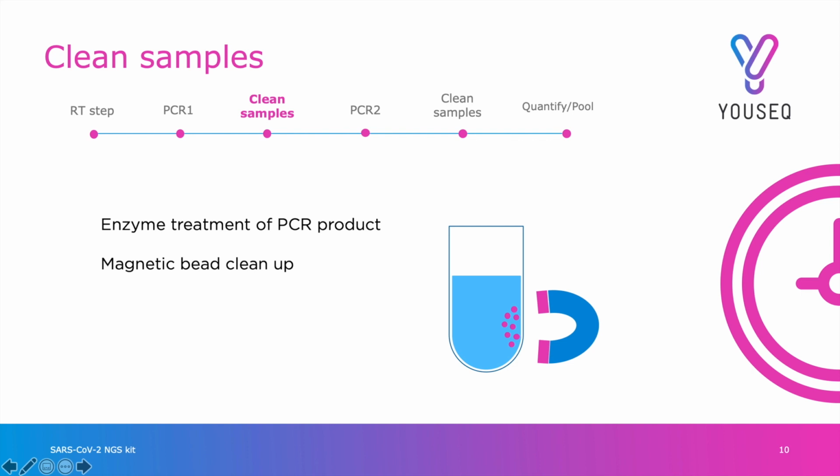This has also been built to be fully automatable, so this is robot friendly. All the volumes involved in this protocol are large enough for robots to pipette very, very accurately indeed. In fact, we're using robotics here in the laboratory every day to run this protocol.